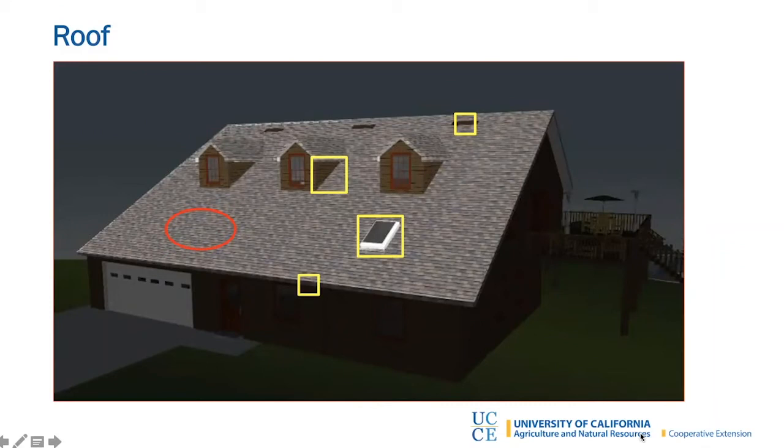And you'll notice these yellow square things are where the roof meets other parts of your house. So where roof meets siding that you see in the dormer here, or where the roof meets your vent, or where the roof meets your skylight, or where your roof meets your gutter. These are places where your roof can be vulnerable to wildfire, often because of debris that can accumulate in those areas, but often just because embers can accumulate in those areas.